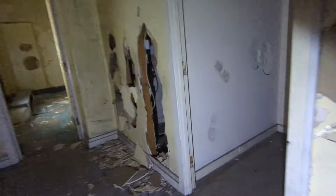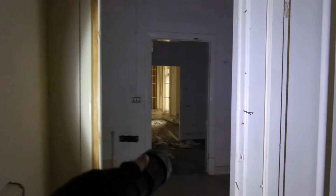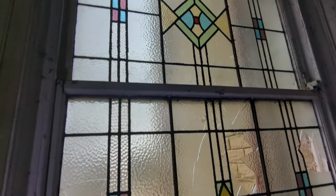Obviously we're carrying on this floor. Just sort of going with the flow of things. It goes through there. See, there's the stairway there. That's mind-boggling, guys. Very mind-boggling. Because we came back through there, didn't we? Tiling. And obviously we're up to where this stained glass is. It's down there.